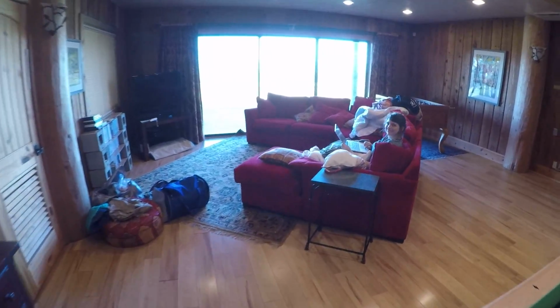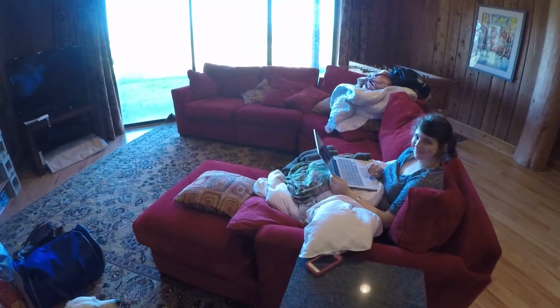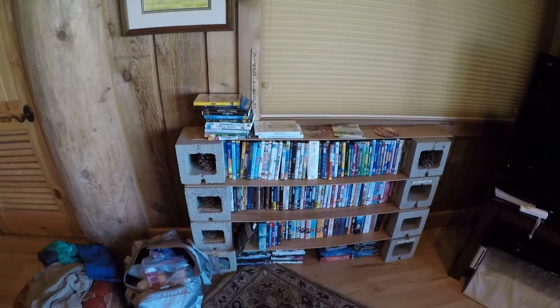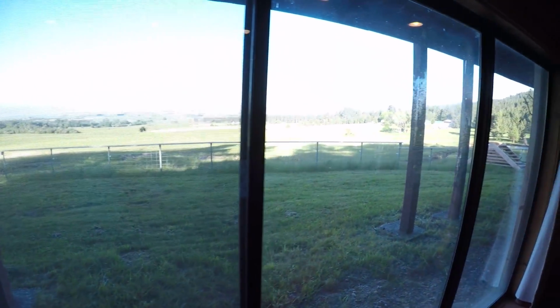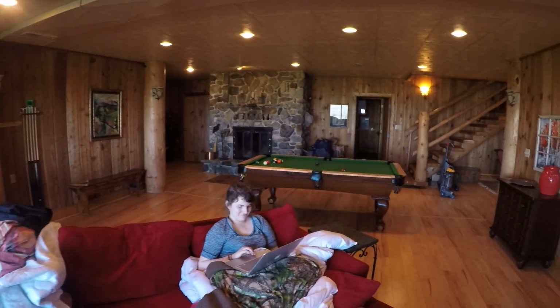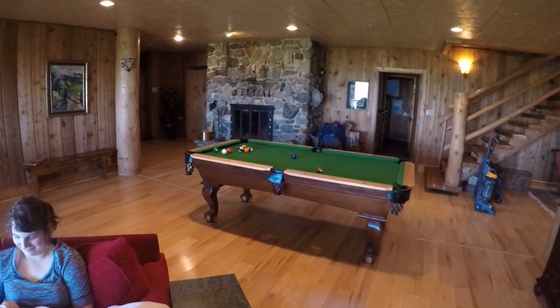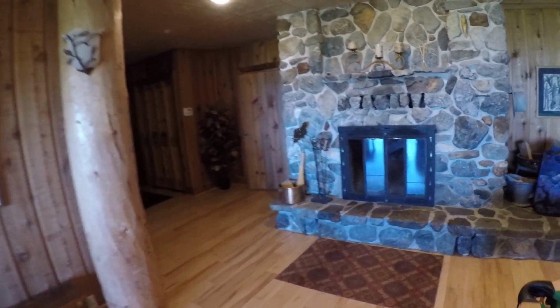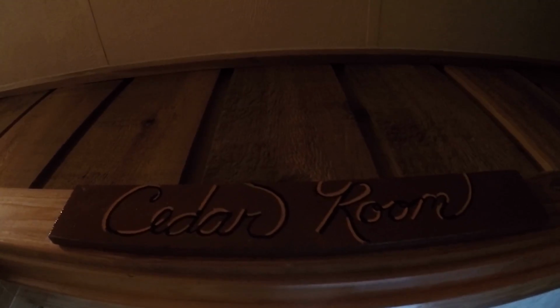Here's Abby on the sofa. Got a little movie studio area here. Good job, Charlie. Foosball table. We got the pool table. Fireplace. We will canvas through. This will be the cedar room. I don't know if you can see that. Yeah, I can cedar see that.